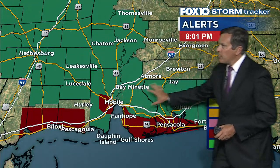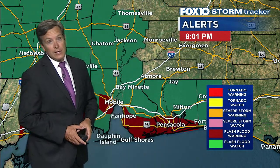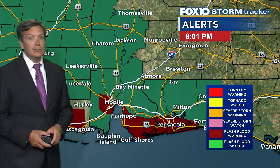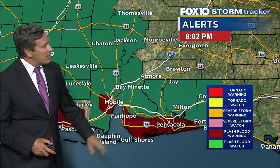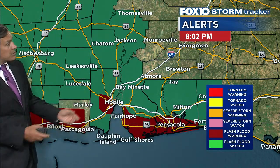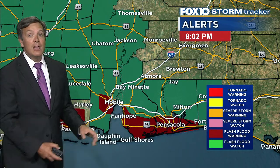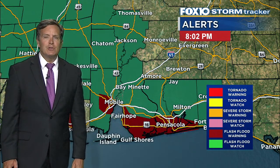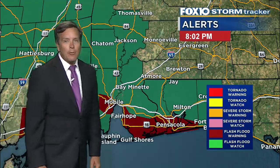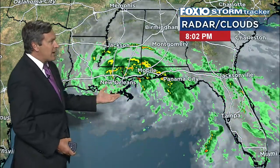There is a flash flood watch for all the areas shaded in green, and then we have flash flood warnings within that, meaning flash flooding is occurring or likely, here across Santa Rosa, Escambia, southern Baldwin, and portions of Mobile County under a flash flood warning. We've not had a lot of widespread reports of flooding, but the rain bands keep coming, and most places have seen anywhere from about 3.5 to about 6 inches of rain so far, and we're going to get more rain tonight.